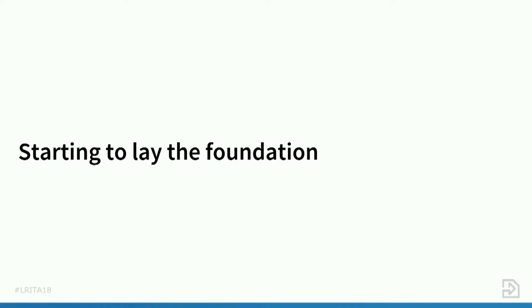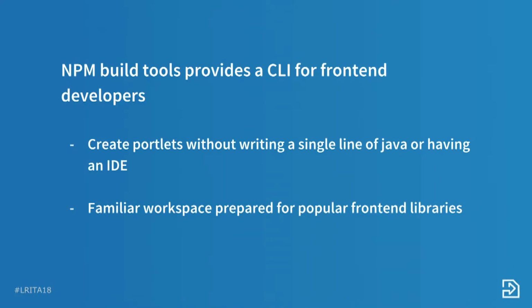One of the first things, and Chema mentioned this and showed a video of it, is the npm build tools that we have created, which let you very easily, on a command line interface, build one app in the technology that you want. I will just put a video here.